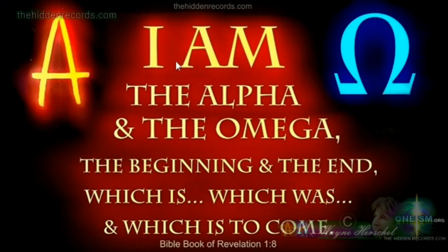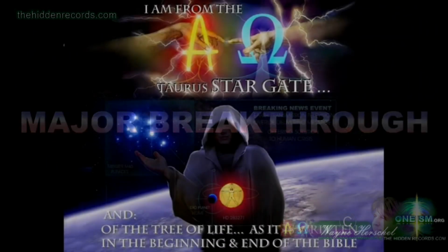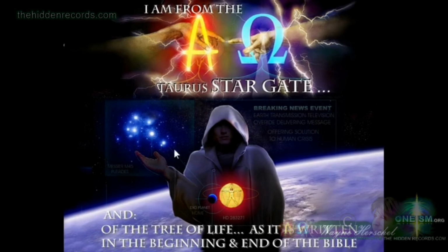If one is saying, I am the Alpha and the Omega, what is that person really saying? This is a major breakthrough. The cosmic messenger with the 7 stars showing him his cosmic address is saying he is of the tree of life as it is written, the beginning and the end. I am from the Alpha Omega, Taurus Stargate. I am the Alpha, Taurus Stargate. I am from the Taurus Stargate. It's showing his cosmic address and explaining it.